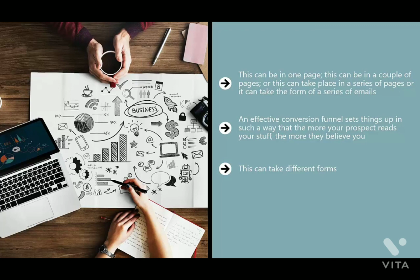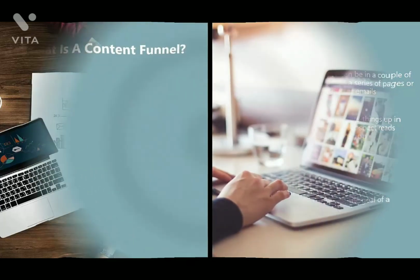You can ask them to click on a sales link that says, "Order now." When they buy something, you get a commission. You can ask them to enter their email address and join your mailing list. Regardless of the form it takes, the goal of a conversion funnel is the same. It's all about getting traffic from the internet, filtering it down to a core group of people who believe you and trust your authority enough to do what you want them to do.